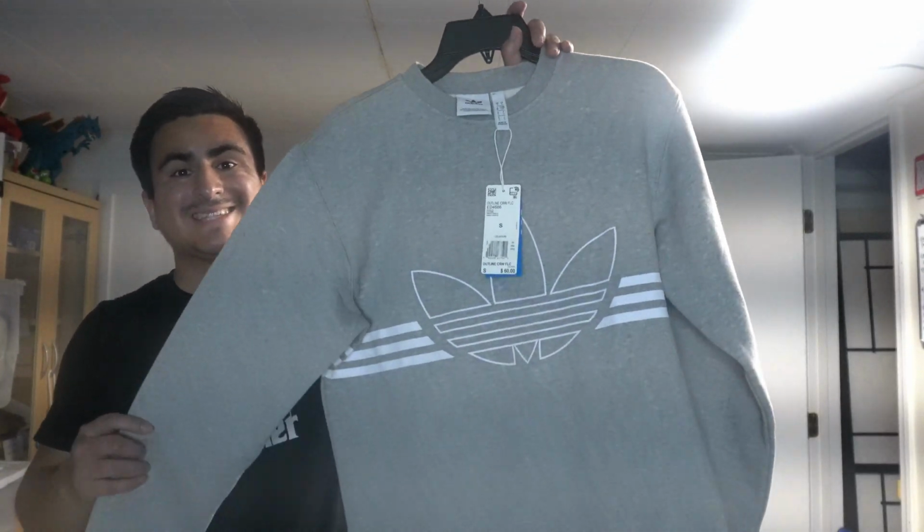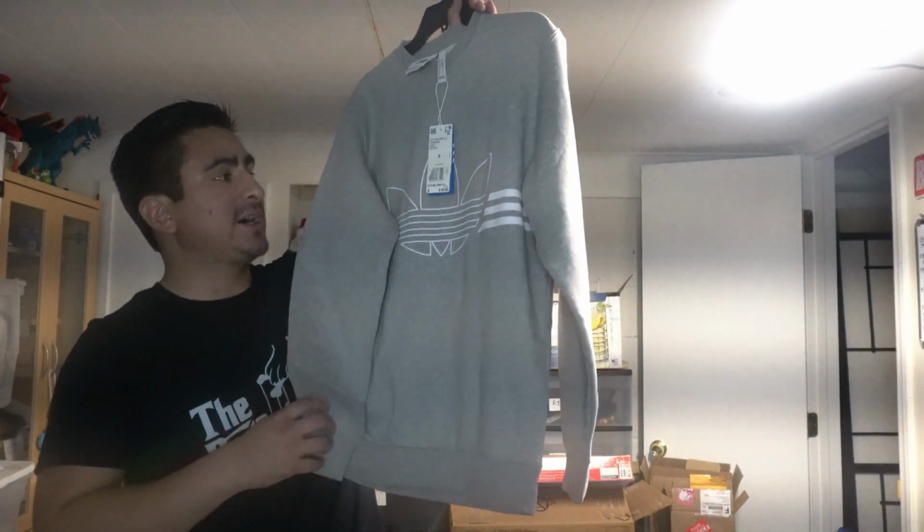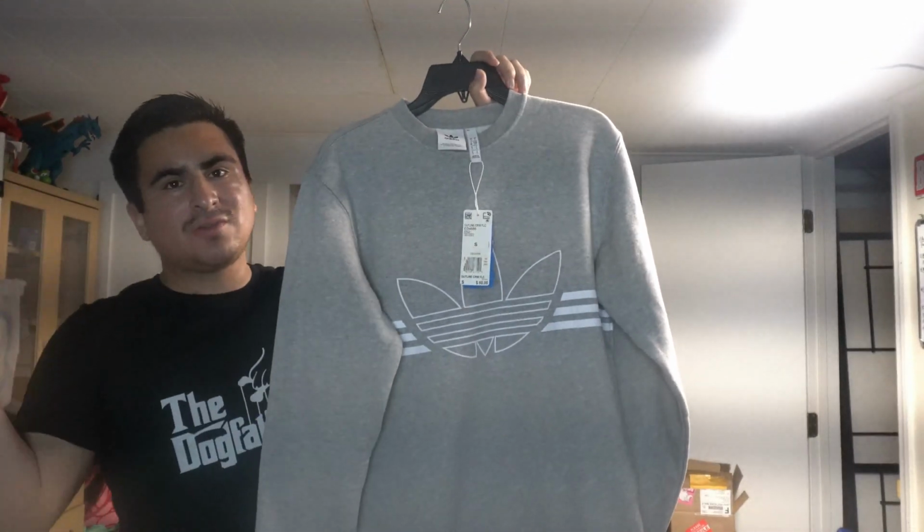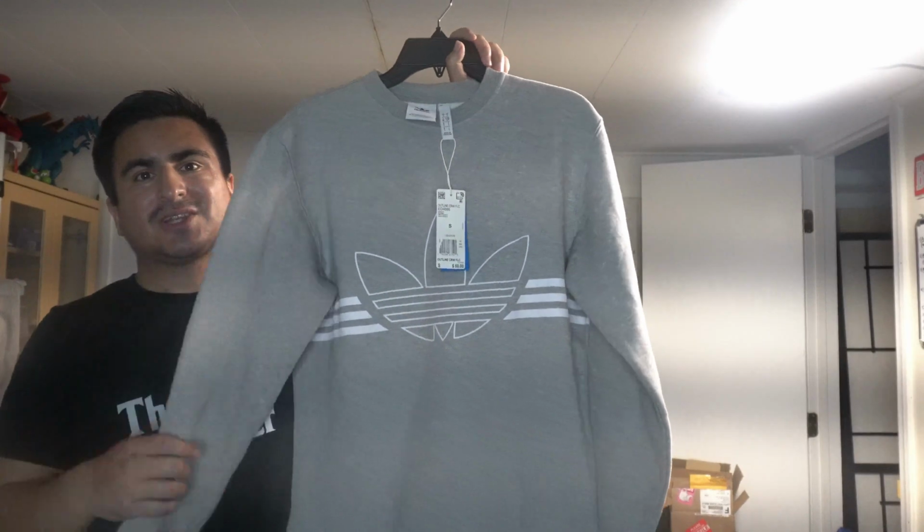Alright guys, so box number 2, we're going to start off with this nice Adidas sweater. It's for men's. Adidas really sells really well for me. That's a brand I know, everybody knows, so I'm in luck when it comes to selling these.